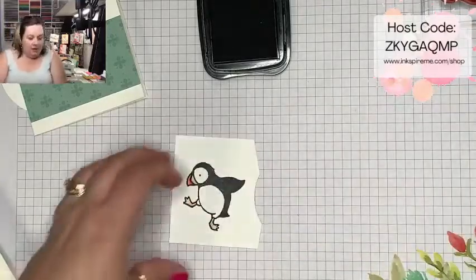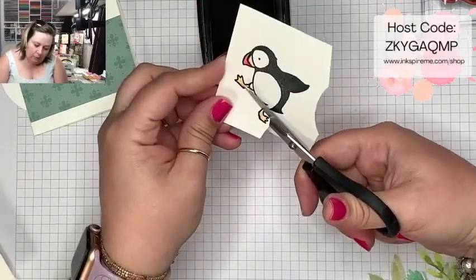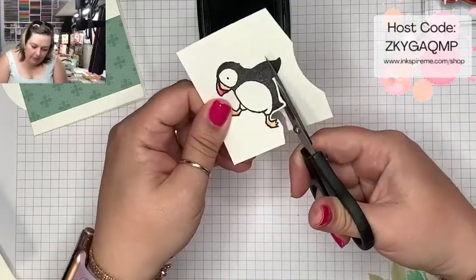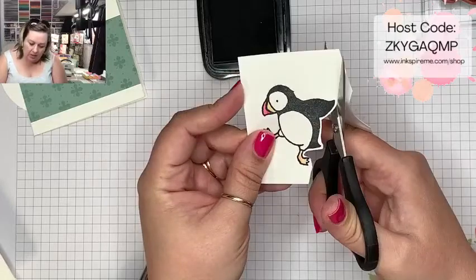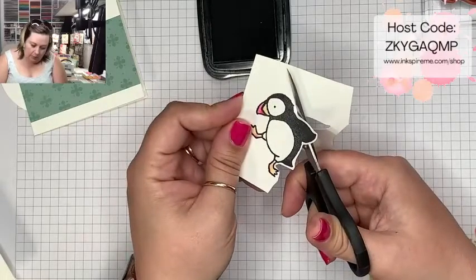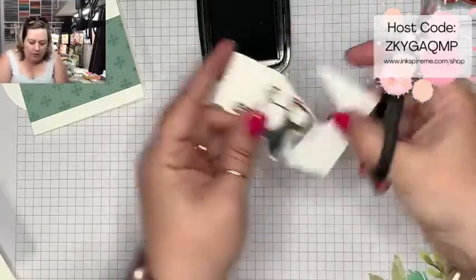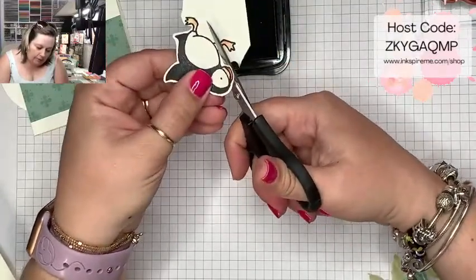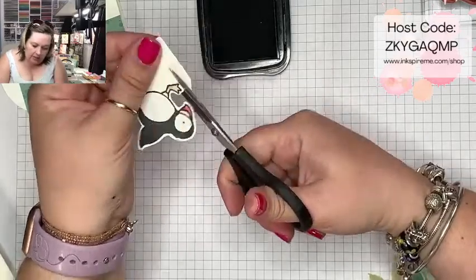All right, so now I'm gonna actually fussy cut my little puffin out, and you can be as detailed or not so detailed as you want when you're fussy cutting. I always like to leave a little bit of white border peeking out around the image, just like if I were using a die cut, which there are no die cuts for the puffins, sadly. So you are at the mercy of your paper snips. But if there were dies for it and you were to cut it out, there's always a little bit of a white border around them. So I just like to leave that little bit of white showing. If you like it close to the line art, by all means, give her a go.